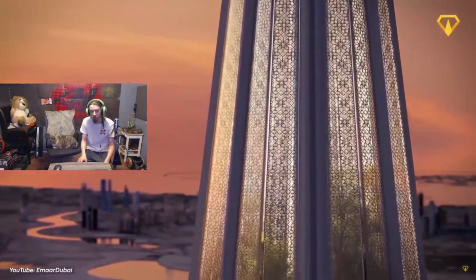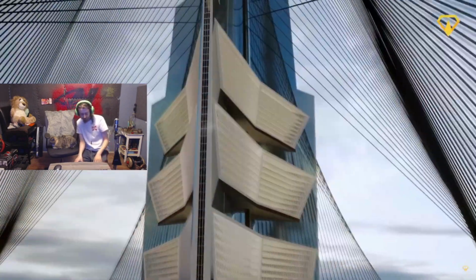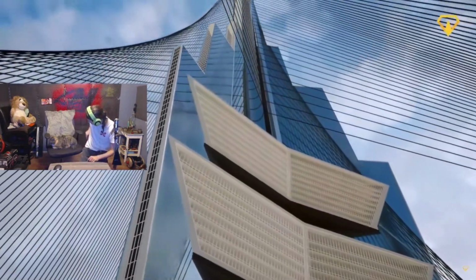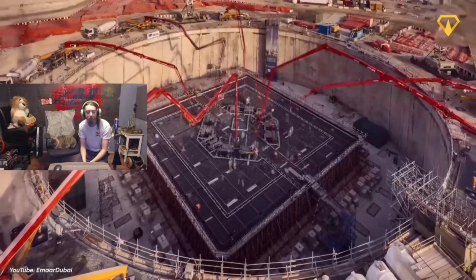So what exactly is changed? Interesting. And how do you actually build a skyscraper this tall? For today's video, we came up with our very own design to answer this question, but more on that later. First, let's take a look at the development of the Dubai Creek Tower to date.